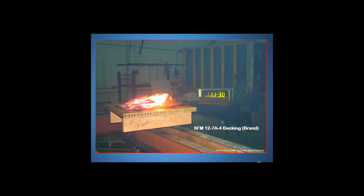There are two parts to the standard, and the second part is a burning brand part. We're seeing here a Class A brand from the ASTM E108 test, which is on this deck, and this particular part of the test is done on an E108 type of wind tunnel. And again, there are requirements for passing the test.